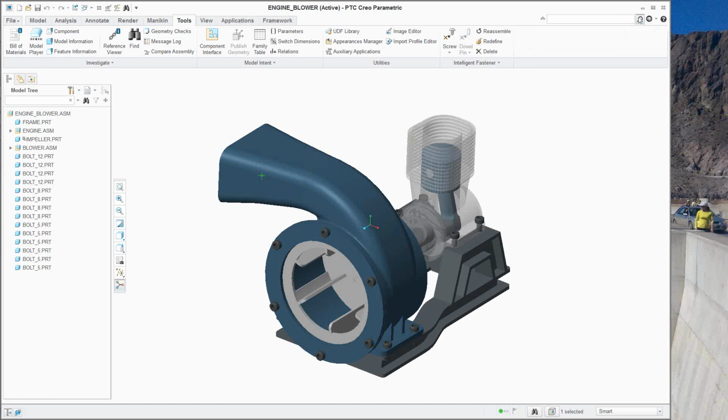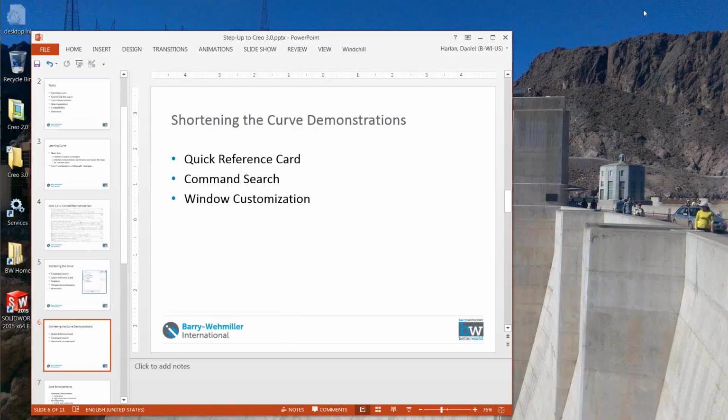So the command search, again, I'll reiterate, is very, very powerful for getting rid of the learning curve when you update to the current Creo Parametric.